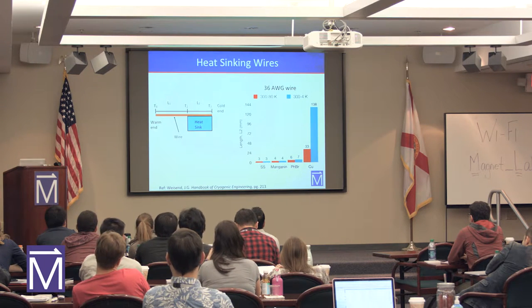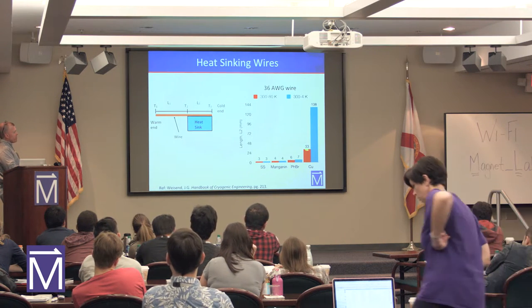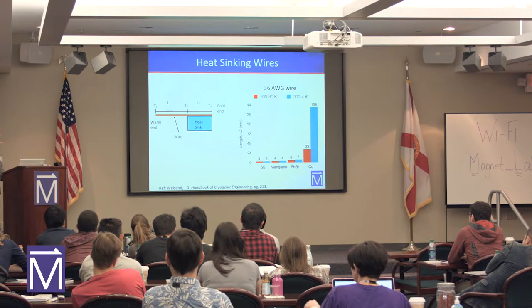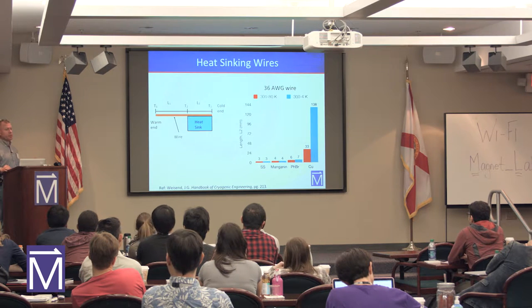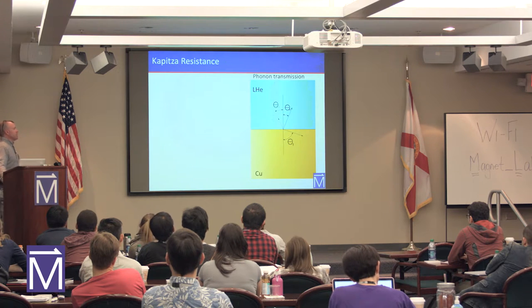So this is where the Wiedemann-Franz law comes in and really bites you. If you have an intermediate heat sink at 80 Kelvin, you're going to need about 3 centimeters of wire to heat sink that. If you want to go directly from 300 to 4, you're going to need about 13 centimeters of wire wrapped on a heat sink to make sure that it's cold. And this is important because these wires are directly attached to your experiment, right? That means if that end is not cold when it attaches to your experiment, you're putting in electrons at some temperature above your bath temperature. So this needs to be as cold as possible if you want your experiment to be at the temperature your thermometer says it is.